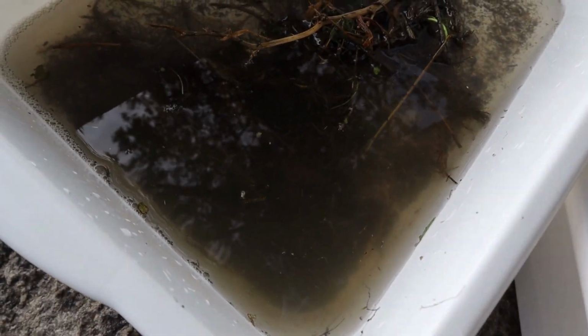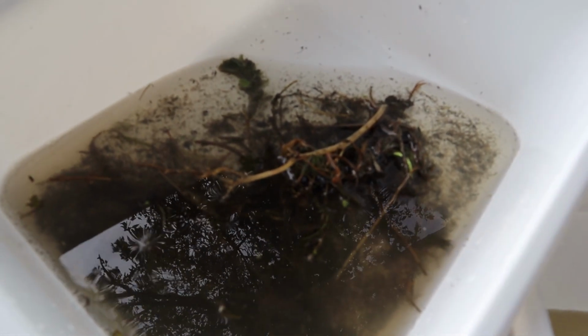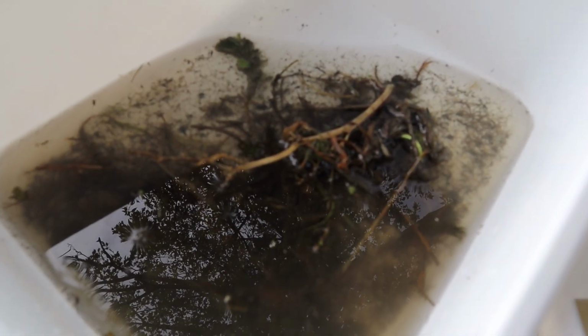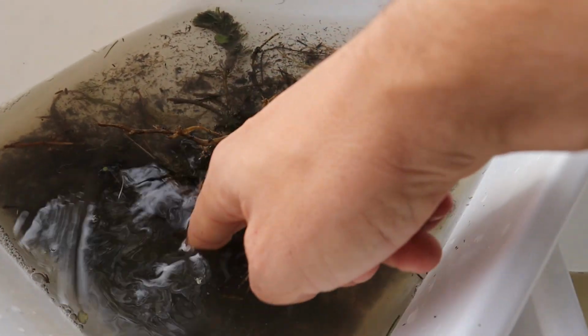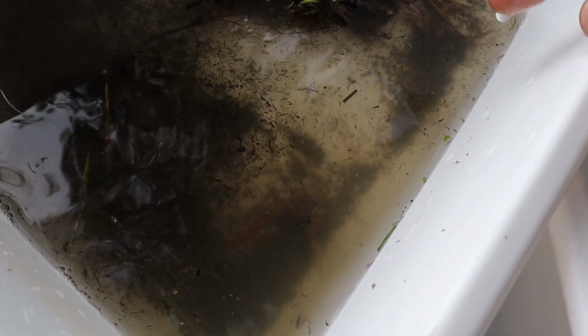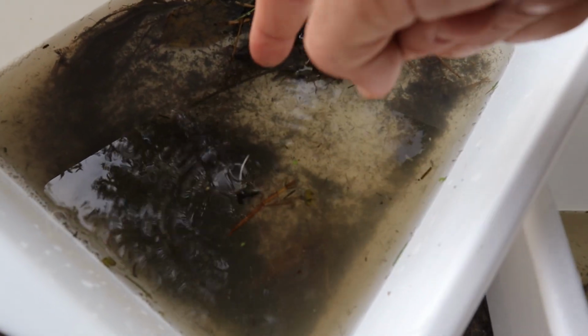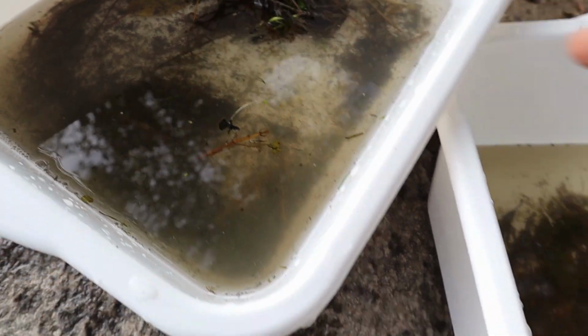Our other sample looks quite a bit different. You'll notice in the bottom, rather than being little bits of gravel, there's little bits of plant matter, what we call organic matter. So stuff that originated on land and found its way into the water makes up the bulk of the food in this sample.